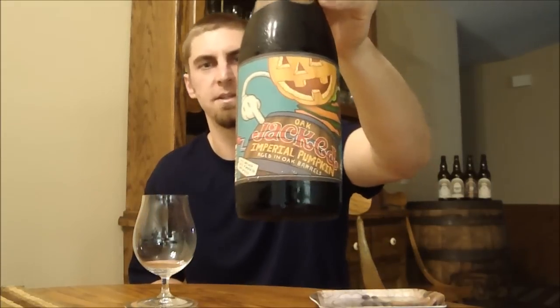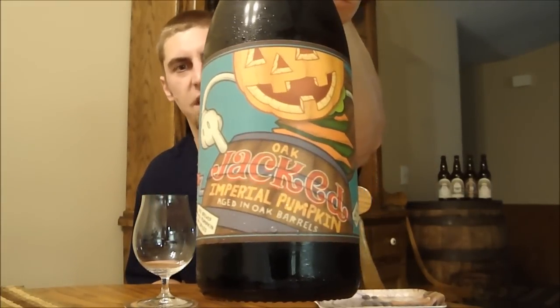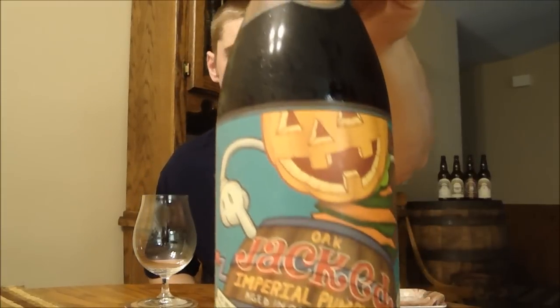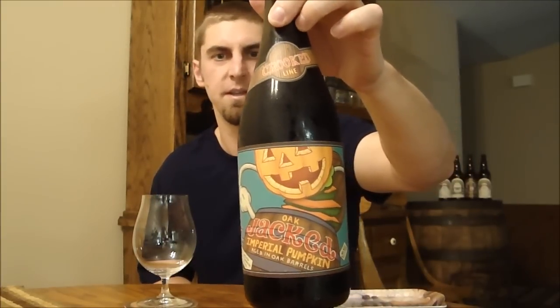Finally getting to another seasonal here, and I figure I'd try something that I've never had before and just showed up here in Southern California. It's from a brewery we just started getting earlier this year, Uinta. They're out in, I believe, Salt Lake City, Utah, and this is their Oak Jacked Imperial Pumpkin Ale. Never had this one before. It's part of their Crooked Line series. You can see from towards the neck of the bottle.